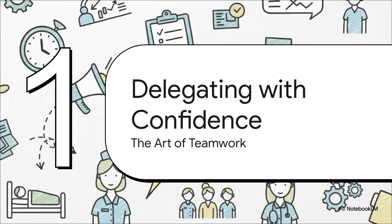Look, you can't do it all yourself, and you're not supposed to. Safe delegation is a skill, and it's one that protects your patients, your team, and your own license. It is not about just getting rid of tasks. It's about assigning the right task to the right person for the right reason.